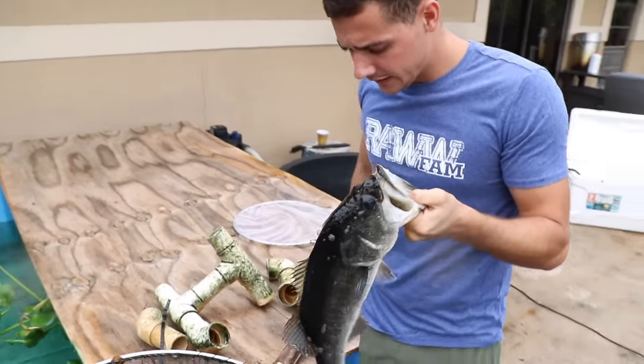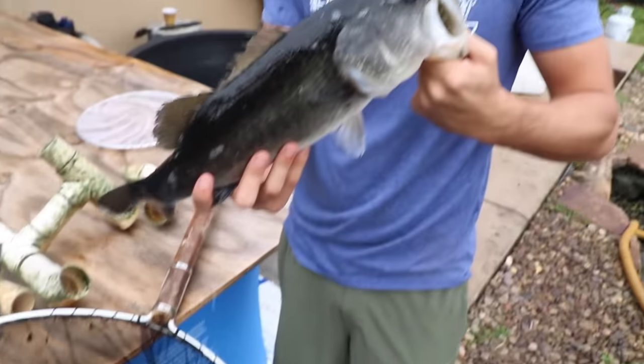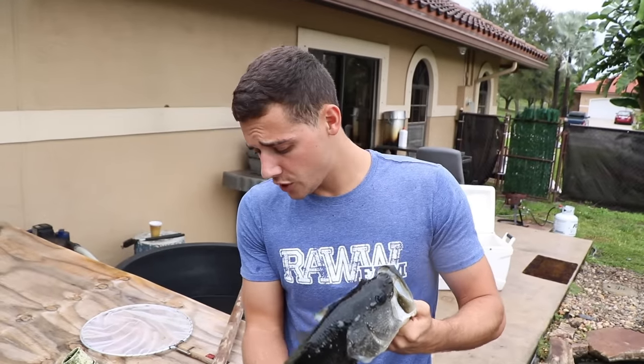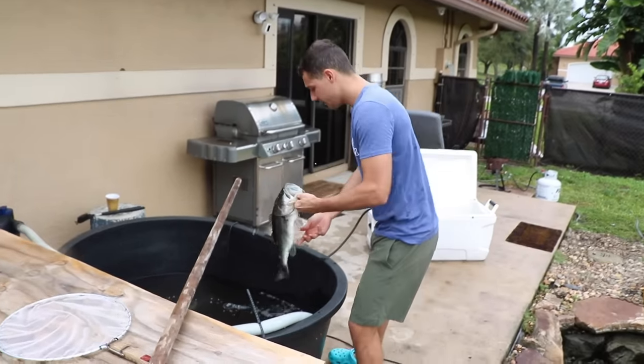Okay, so clearly we should treat this bass. He looks like he has some internal parasites, some cool stuff like that. So I'm not gonna put this in my main ponds. What I'll do is I'll put him in here. Okay, he'll live in there.